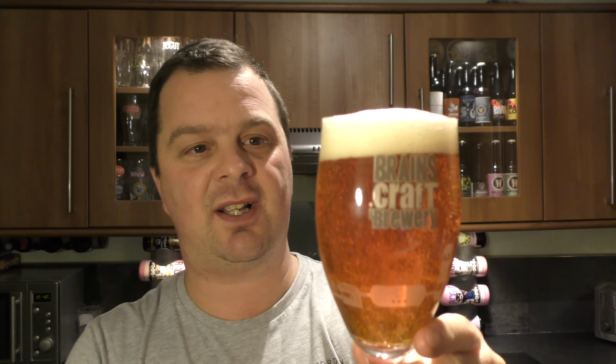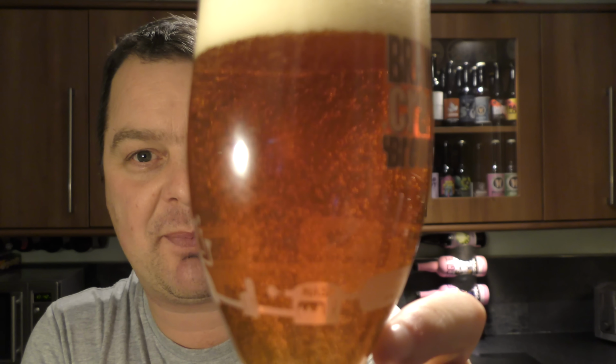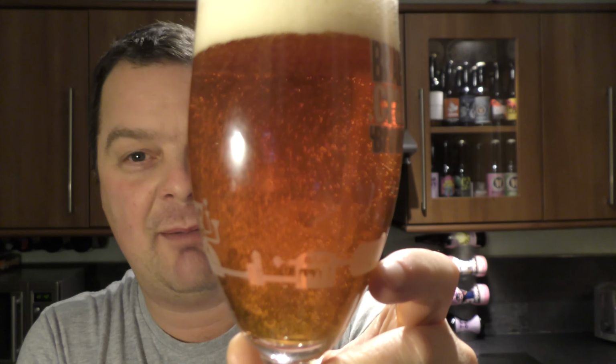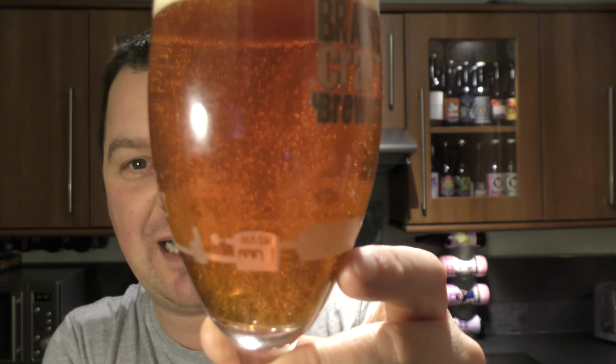The fact that it's got a one finger slightly off-white head with lovely, lovely carbonation rolling up the glass. Amber in colour, quite clear, but it's 13%. Normally a beer at 13%, the head kills off instantly. The head's dead. This, rushing with carbonation, nice head, really interesting. Triple India Pale Ale, brewed, again, I mentioned it earlier, with Simcoe and Mosaic.